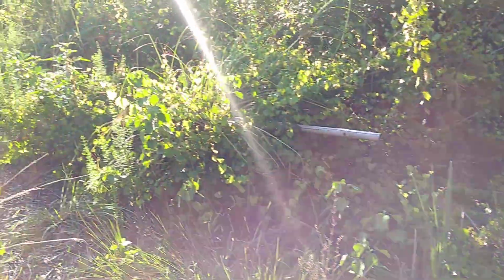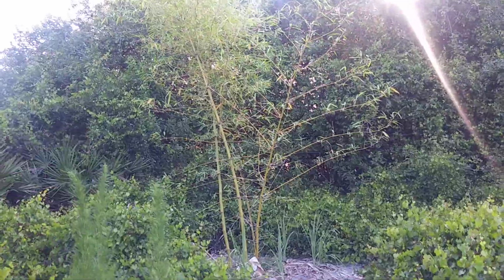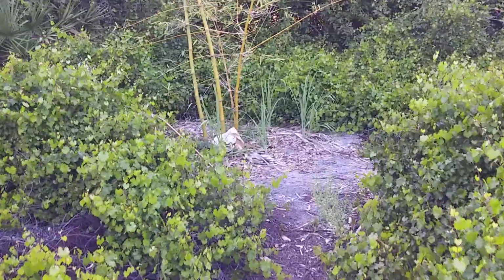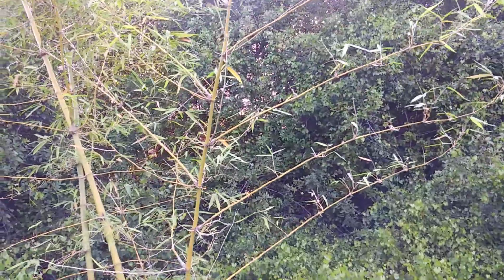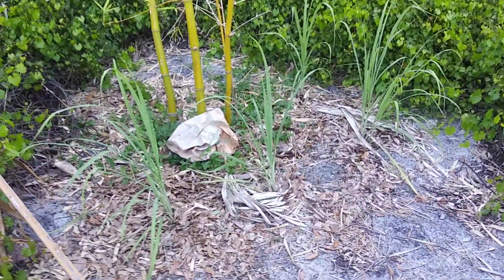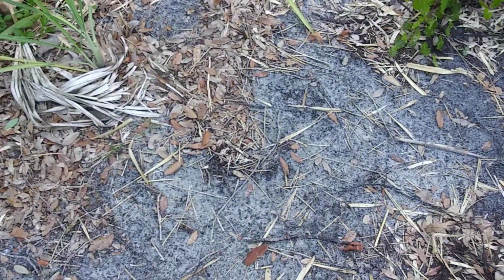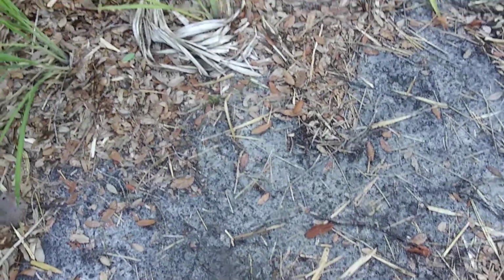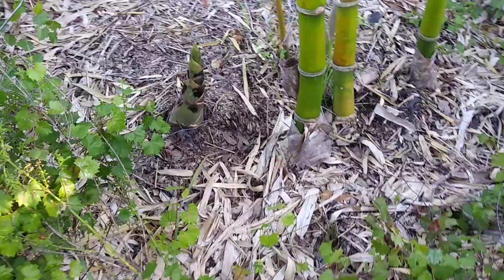Let's go here and see how my other ones are doing. Now this is the one that I transplanted a month or two ago and been going kind of slow, kind of shocked it a little bit. But it's hanging on, lost a few leaves, didn't get quite as bushy as some of the other ones. But I think it's getting rooted in now. And you can see it's got some moisture in the sand today because we did get about 1 inch of rain. And here's this bunch with 3 new shoots in there.